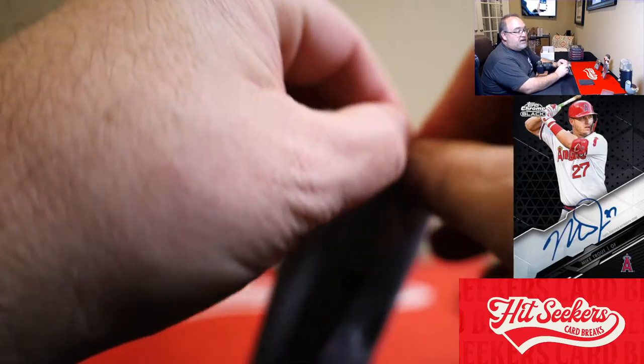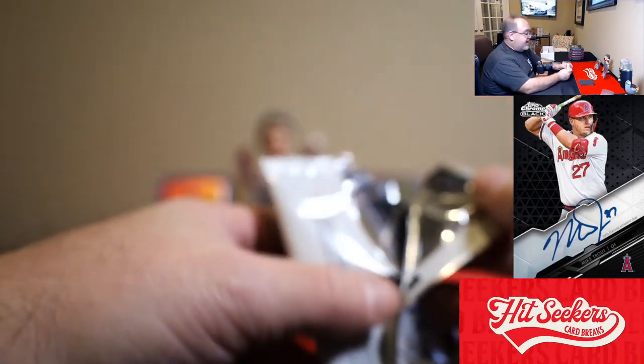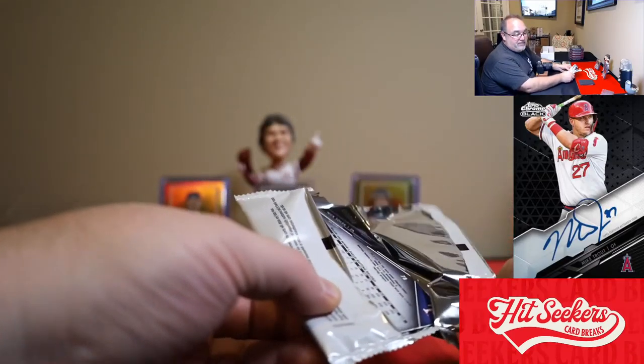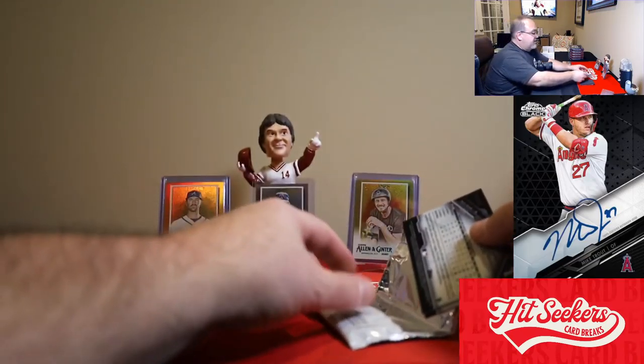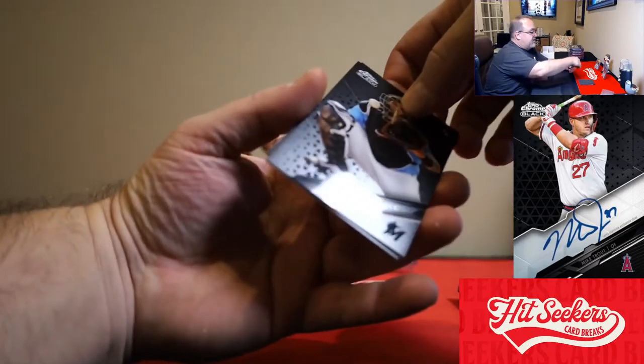So we got a lot of color on the refractor. Are there any insects or comedians in Topps Black? Not that I am aware of. So, let's see how we do here. Let's just get started.